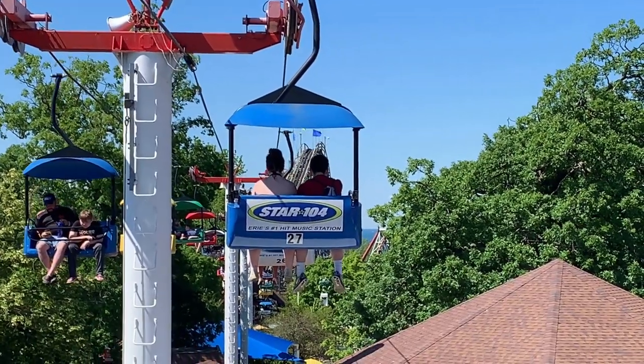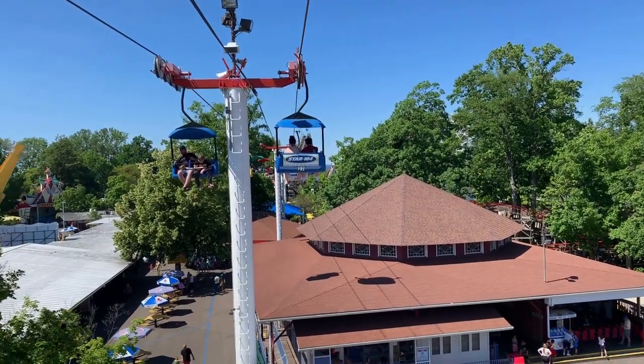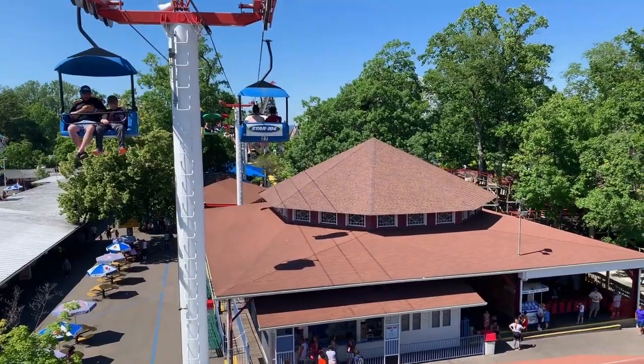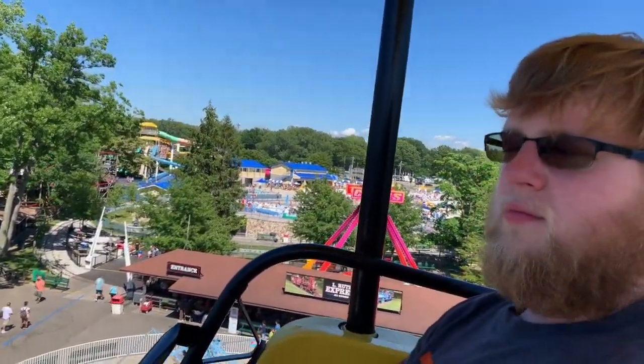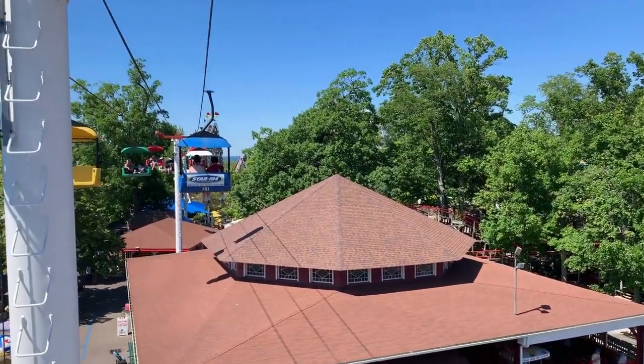There goes Ravine Flyer, and we're wrapping up the video from the same ride we began the video on here, the chairlift overview of Waldameer. Well, I think we're pretty much in agreement. This is one of our favorite small parks, right? Absolutely. So good. There's not really a bad ride here.